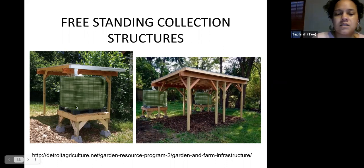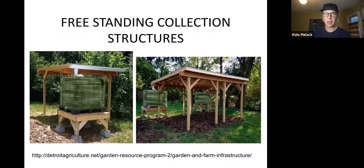Patrice was asking, do you tilt those? It's a lean-to. Yes, exactly. So it's sloped to one side, and then the water runs into the gutter and into the tank.